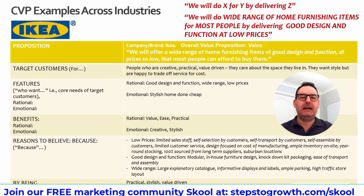Okay, so let's switch it up again and look at a different company, a different brand in another completely different industry. So here we are going to look at IKEA, or if you say it in the native Swedish, I believe it is IKEA. However, we live in mostly Western countries where we say IKEA. So I will say IKEA. Apologies if you are from Scandinavia and I am pronouncing it wrong.